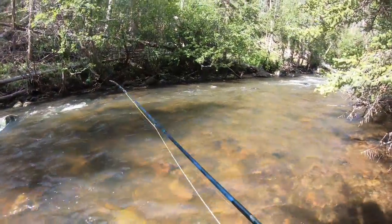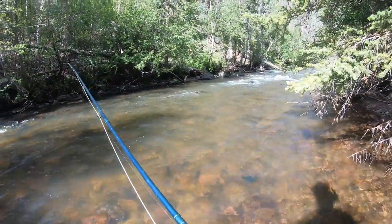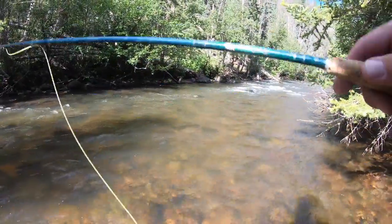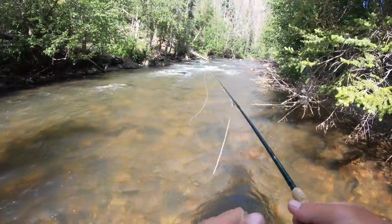Okay. All right, Willie's picking up some fish. He's got a rainbow and a brown. Bruce is downstream somewhere. We'll see him later. Let's find out if there's any cutthroats in here. Just put the drone up. There's some pretty awesome water up ahead. No surprise there.